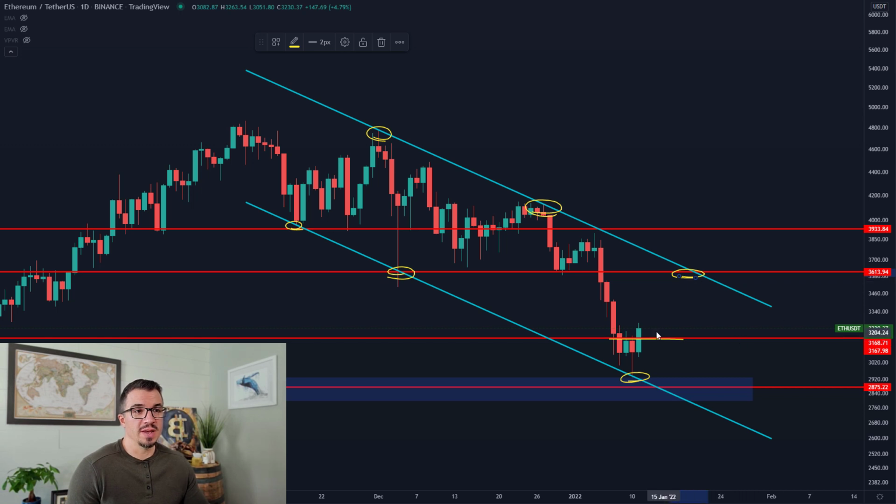Now, alternatively, if Ethereum fails to close above this area today, it remains intact as resistance, we could see that push down here toward $2,800 to $2,900. So keep that in mind. This doesn't mean that Ethereum is going to move higher now. It could still very well test that $2,800 to $2,900 area.